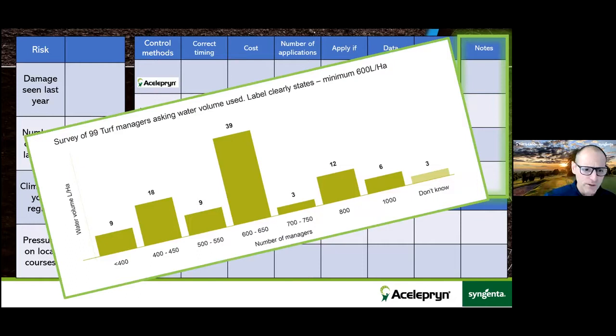We did a survey of 99 golf course managers who'd used our product. On the product, it clearly stated minimum 600 litres a hectare as a water application. When we surveyed them, 39% of people had gone at 600 to 650. So great, but they were going at that minimum level. They weren't going above the minimum level. Only 20% of people went above and made the extra effort to go above 600. 40% of people didn't even read it, stayed below it, didn't take any notice.